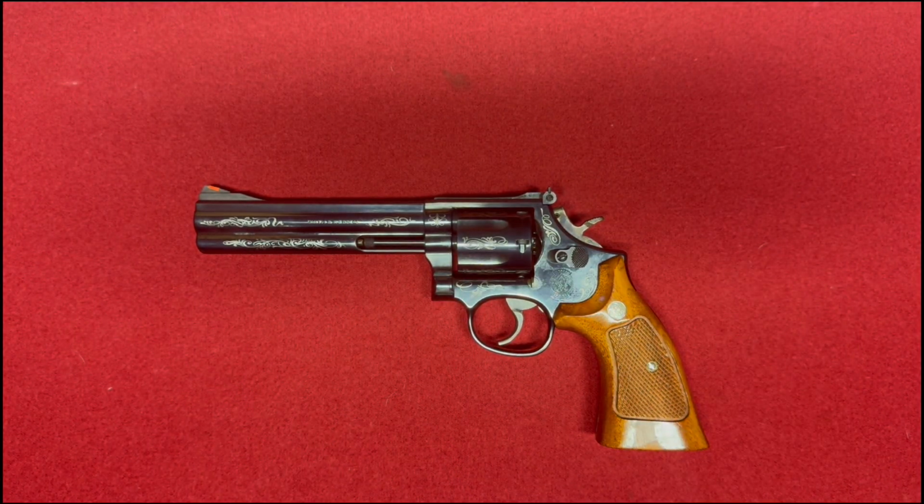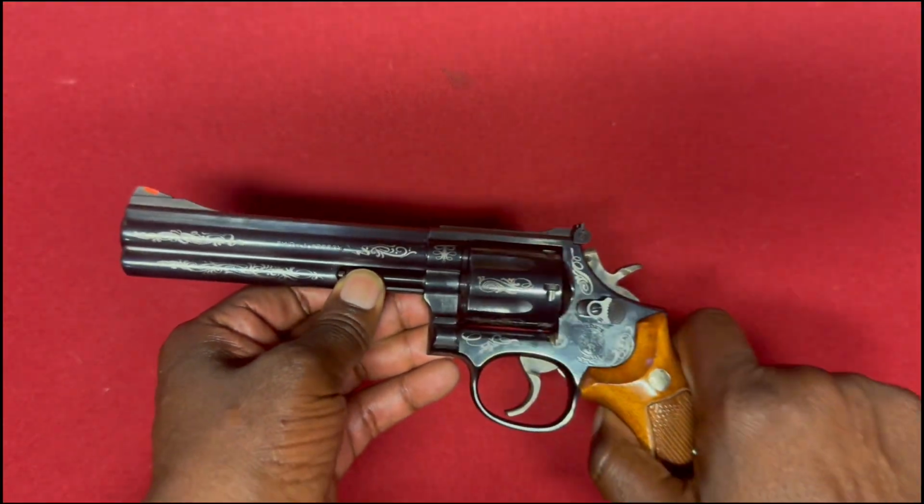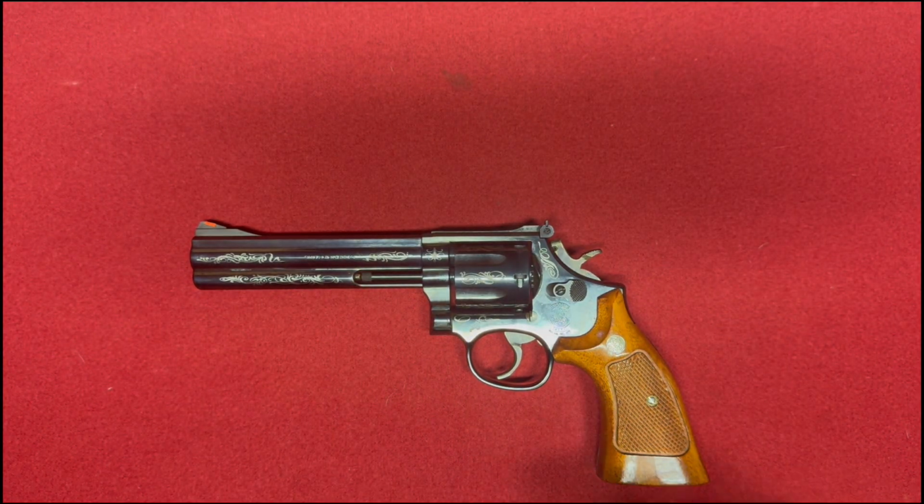But this Smith & Wesson 357 model 586-3 with engraving is a classic. It's impressive, reliable performance and beautiful design make it a standout piece in my collection and anybody's collection. Whether you're a collector or a shooter, this revolver is one you won't want to miss out on.